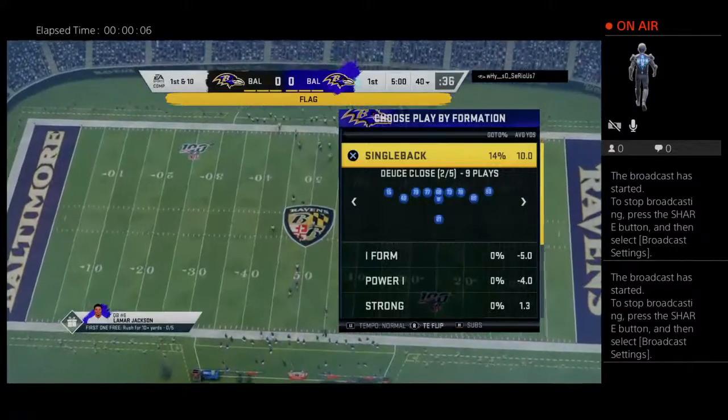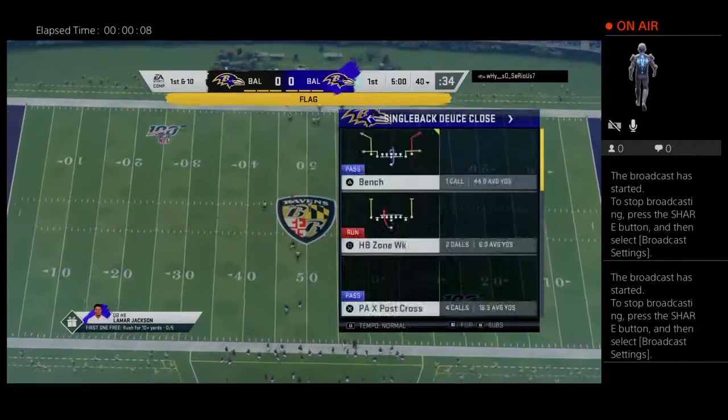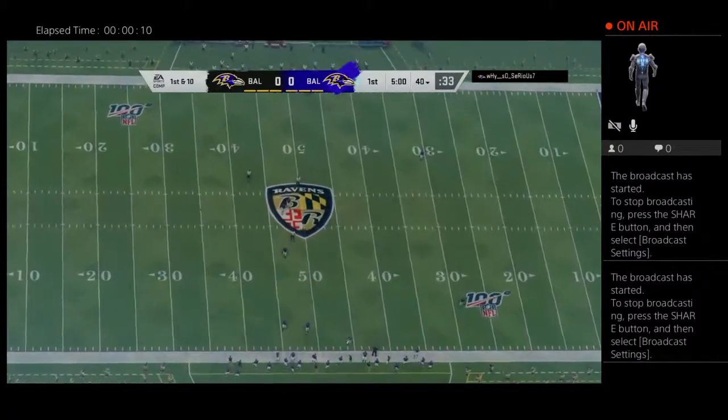Mind, doesn't it? When they see that happen, it just doesn't feel right, does it? Plus, you're giving up yardage.